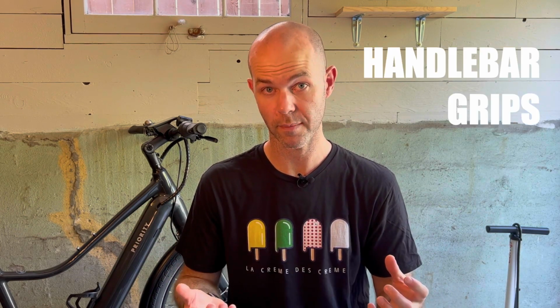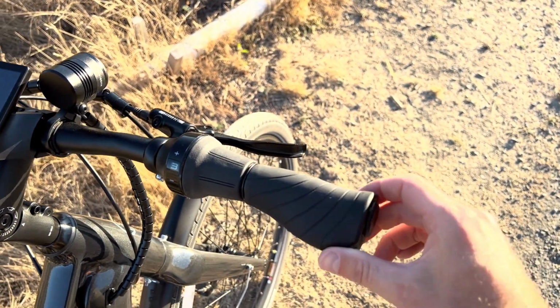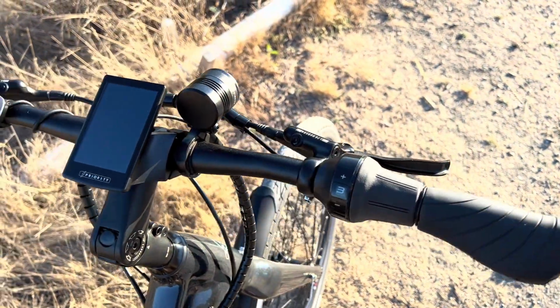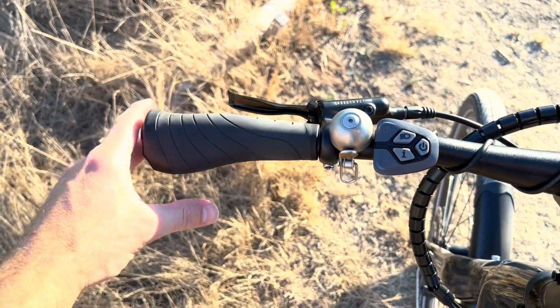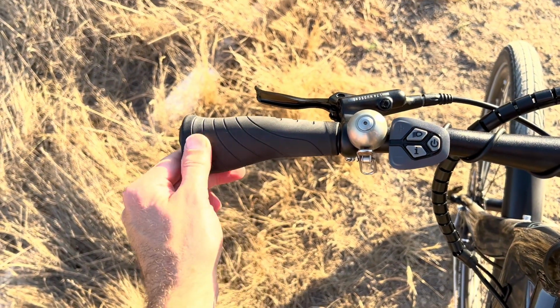Finally, the other thing that I haven't liked about the Priority Current are the handlebar grips. I found them to be a little uncomfortable on longer rides, longer being 100 miles. They don't really bother me on shorter 20 or 30 mile rides. I'm not really sure what would be better here. Perhaps a leather grip would be more comfortable, or maybe something that's a little more padded.